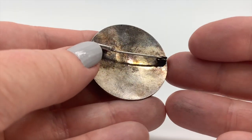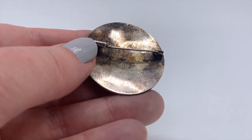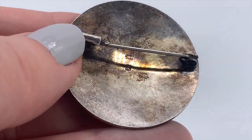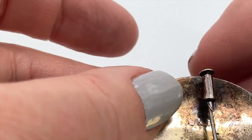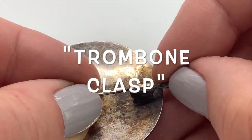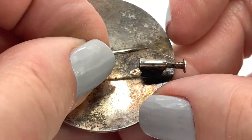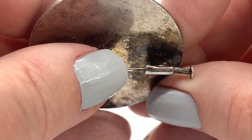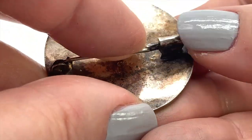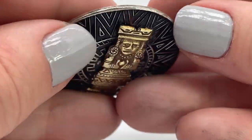I love this one. This was a yard sale find. Yep, and this one is marked 800. Right, so this one is only 80% silver. And this has a lovely trombone clasp. Sometimes you find these trombone clasps on better pieces. That's how it works. That will hold that pen nice and secure.